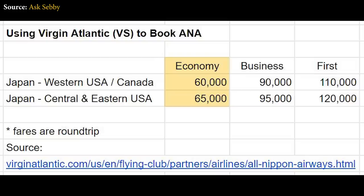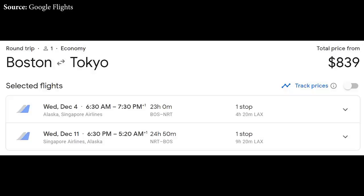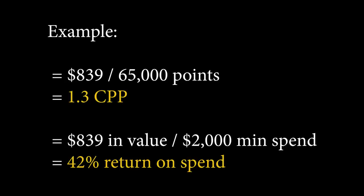With ANA round trip, you're looking at 60,000 and 65,000 points round trip, respectively from East and West Coast. If you're flying from somewhere like Boston, it's about $750 to $800, depending on season and depending on deals. You're looking at 1.2 cents per point, which is about 35 to about 40% return on your spend. I'm giving a lot of ranges here because it really just depends on whether there's any deals, but I think it is fine if you don't want to drop as many points.